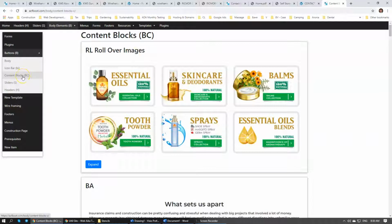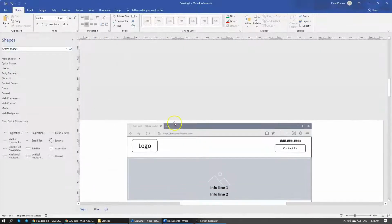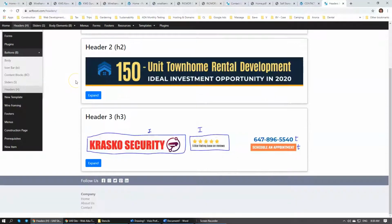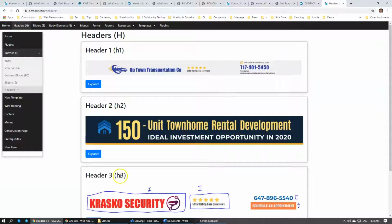Now let's have a look at the content blocks over here. First of all, this library is protected, so only you can get in here, only with a password. It has different sections. It has headers, that's the headers for the top of the website, right over here. And I think I have headers within my stencils. Yeah, there's an H4 header. See, we don't even have H4. We don't have H1, we don't have H2, we don't have H3. So we'll need to create potentially H1, H2, H3 down the road, and even H4.